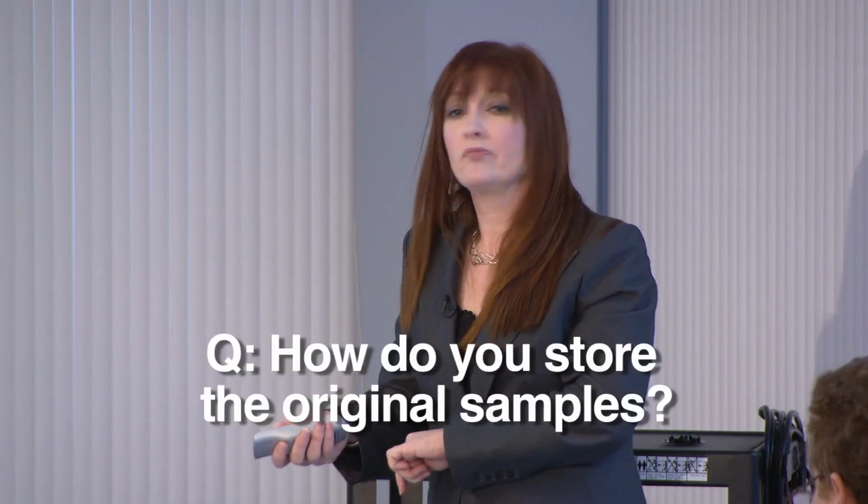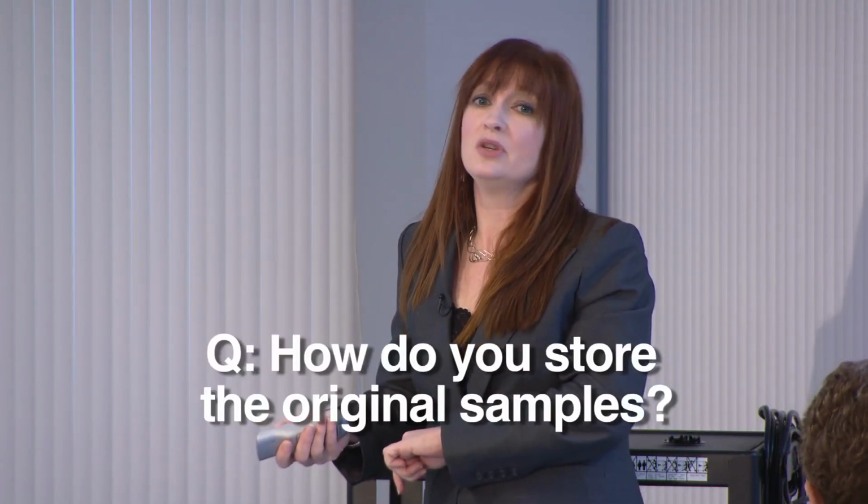And we keep the original sample for at least a week to go back to, should we need to confirm anything or see if there's a benchtop contaminant. Any questions about this? How do you store the original sample? The original sample is just kept on the bench, room temperature. A lot of the bacteria do not like to be cold, so I would not put them in the refrigerator if you want to see anything.